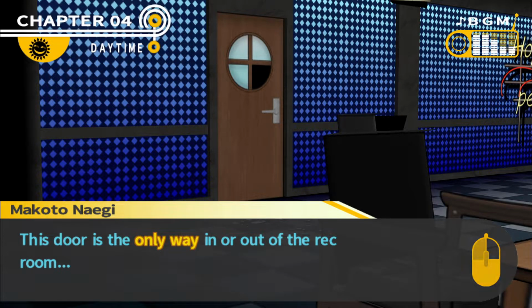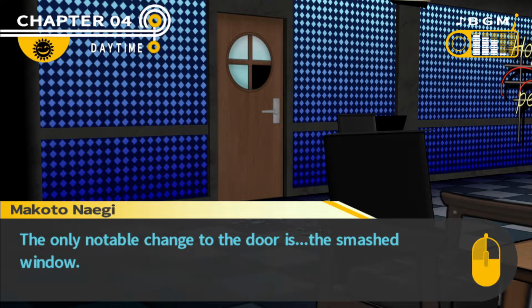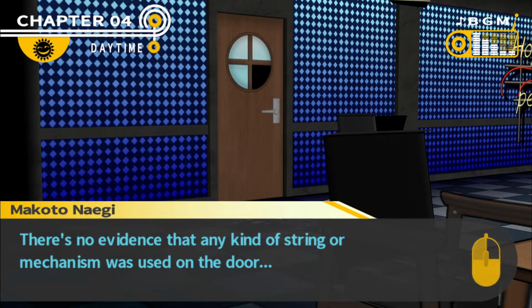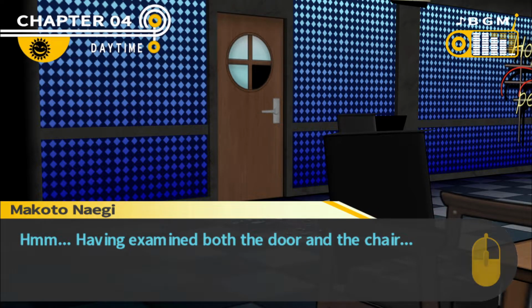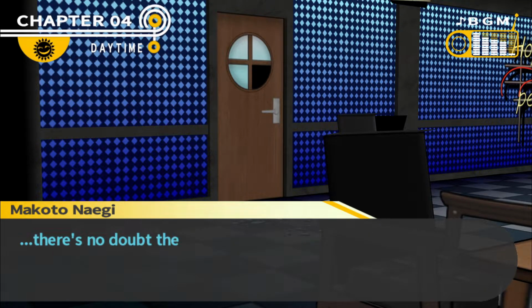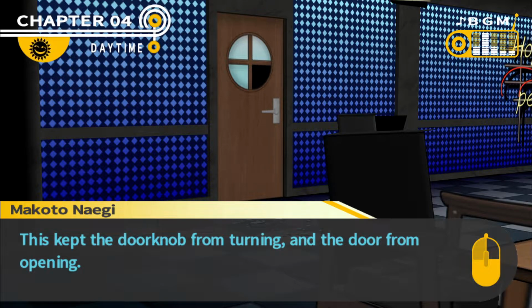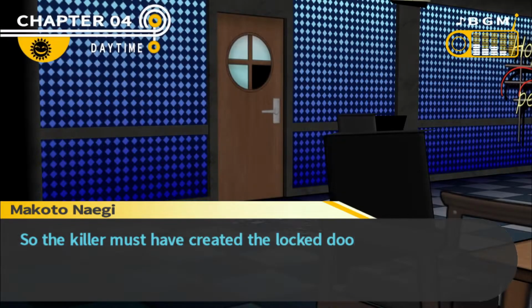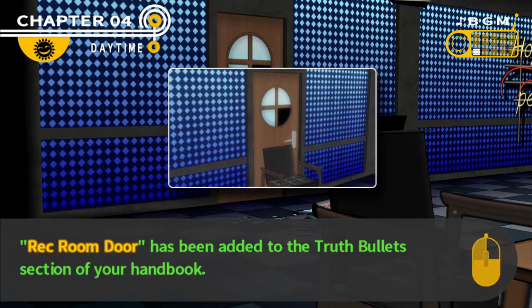This door is the only way in or out of the rec room. The door doesn't have a lock, and there's no evidence that the mountings have been tampered with. The only notable change to the door is the smashed window, which happened, of course, when I broke it to get inside. There's no evidence that any kind of string or mechanism was used on the door. In other words, I don't see anything suspicious about the door itself. Having examined both the door and the chair, there's no doubt the reason the door didn't open was simply because the chair was shut up against it. This kept the doorknob from turning and the door from opening. And there was no evidence of the door or chair being tampered with or anything like that. So the killer must have created the locked door from the inside, not from the outside. Okay, that is an interesting tidbit there. Rec room door added to the truth bullet section of the handbook.